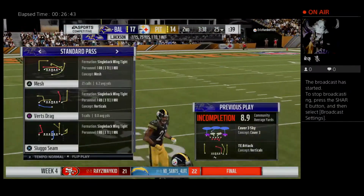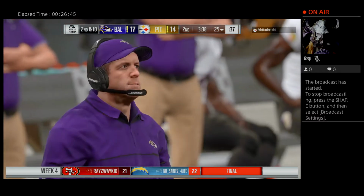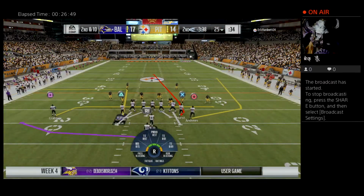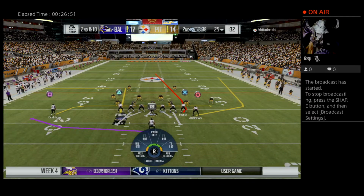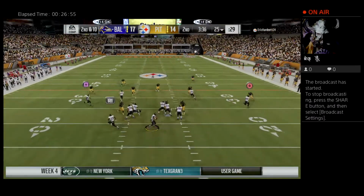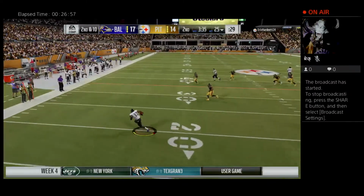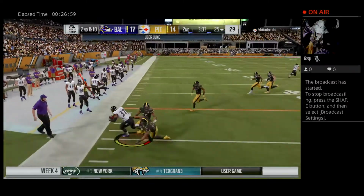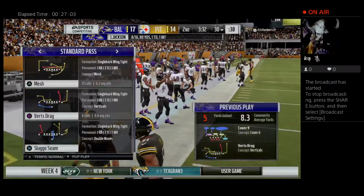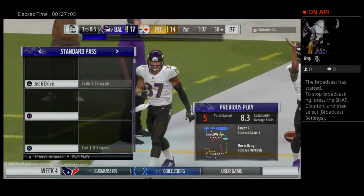Meanwhile, they take a shot to start the drive, but this is going to wind up incomplete. And that one goes incomplete. They tried something out of the bag of tricks, but it's incomplete and now 2nd down. Jackson now on 2nd and 10 to Allen on the dump off. 5 yards on the pickup, and that's going to bring up a 3rd down.